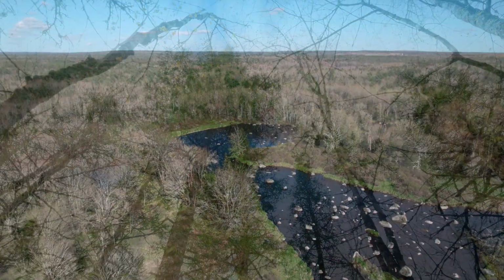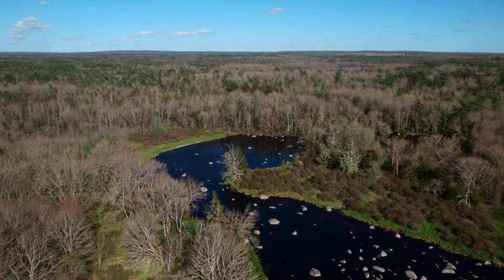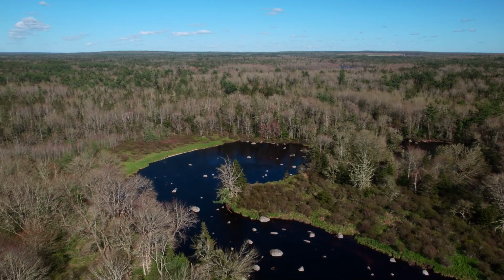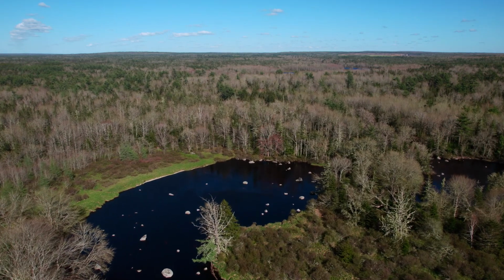From a wildlife perspective, this area protects the rare endangered mainland moose, the very common black bear, and a reintroduced population of American marten.